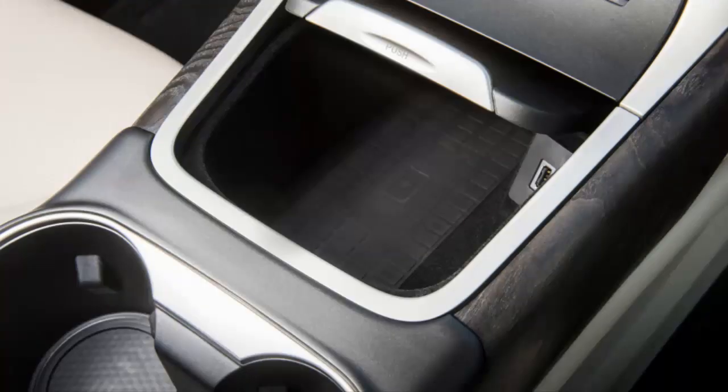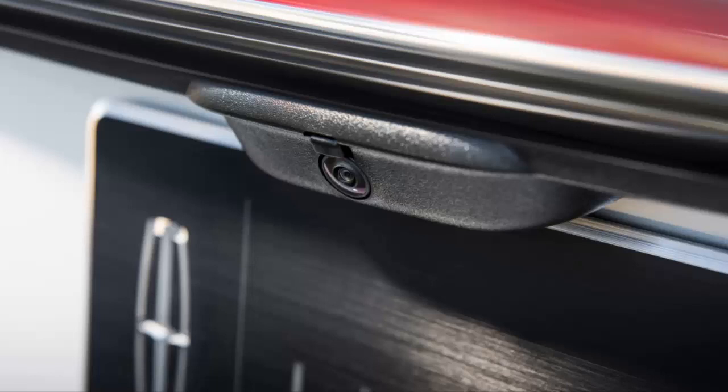Beyond its steering-oriented safety tech, the new Lincoln offers automated emergency braking with pedestrian detection, blind spot warning, active parking assist, lane departure warning, and an auto-hold feature, which means you don't have to keep the foot on the brake pedal when stopped.